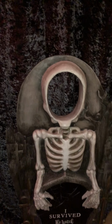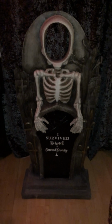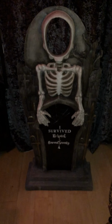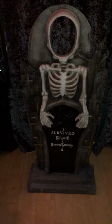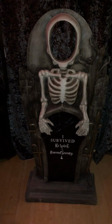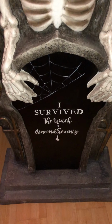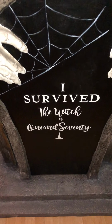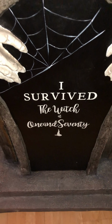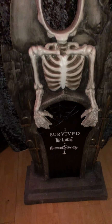And this is another purchase from this year. It's actually a photo booth thing, so the kids are going to put their head in the hole and have their photos taken while they're waiting to come in tomorrow. And of course I had to add my own little touch. So this will go outside tomorrow, which is just as well because there's not an awful lot of room in here.